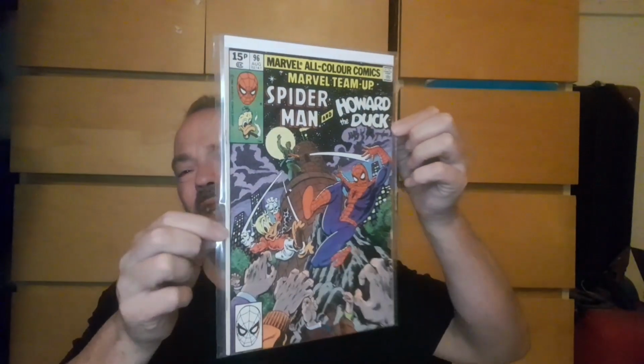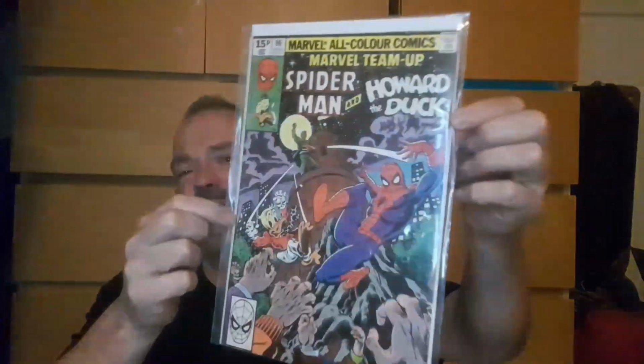Right. Getting dead leggy. And now, let's have another look. Near off £1 each for these comics. These ones. These are some old ones, which I do love. These are from 1980, so old ones. Spider-Man and Howard the Duck, Marvel Team-Up. Look at the beauty on that cover. That is lovely. You know, loving the old style.